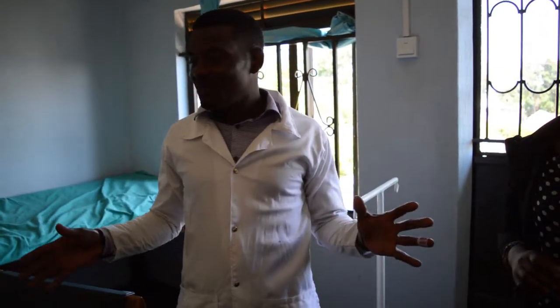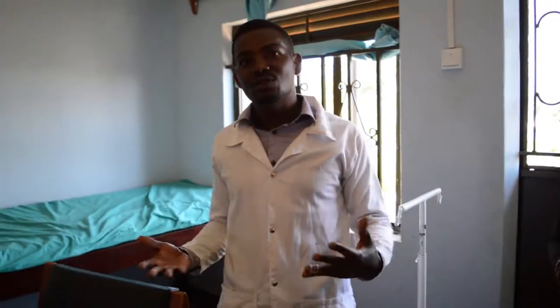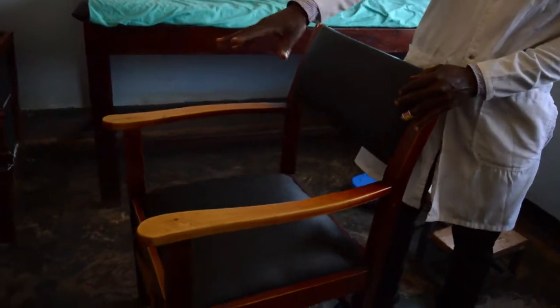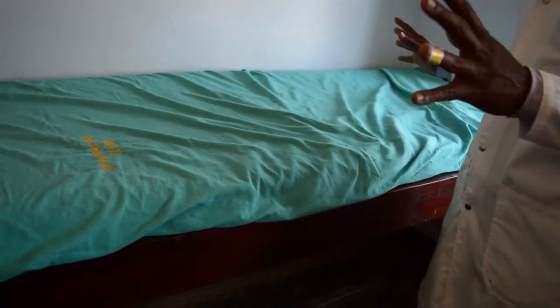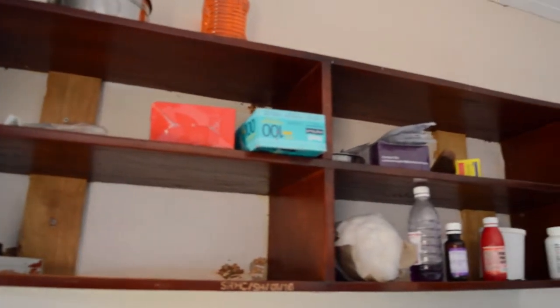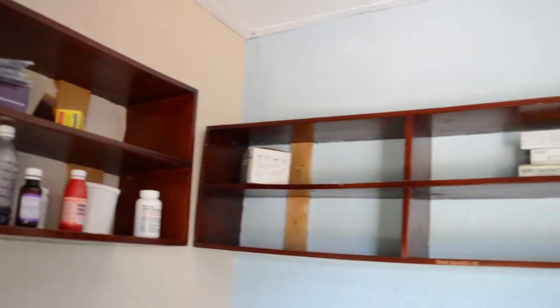Okay, this is where I do clerking, like take patient's information, what the patient is being affected for. This is my chair where I sit. This is the table. This is the examination bed. This is where I examine patients from. And then this is our outpatient section, where prescription of drugs is done. We have our shelves where we fill them with syringes, just because we have a little few inside here.